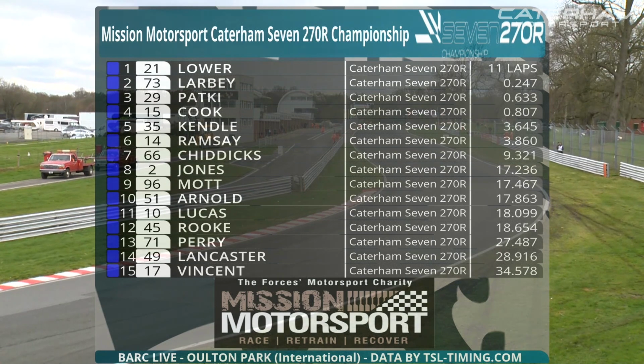Right, here's the provisional result then. Charlie Lower, the winner by 0.247 of a second ahead of Matt Larby, with Rog Patke completing the podium. Less than a second covering the top 4, with James Cook in 4th place. A little further back towards the end there fell Mark Kendall and Jonathan Ramsey. They finished just a couple of tenths of a second apart. Freddie Chiddicks dropped to 7th by that penalty ahead of Mark Jones in car number 2.